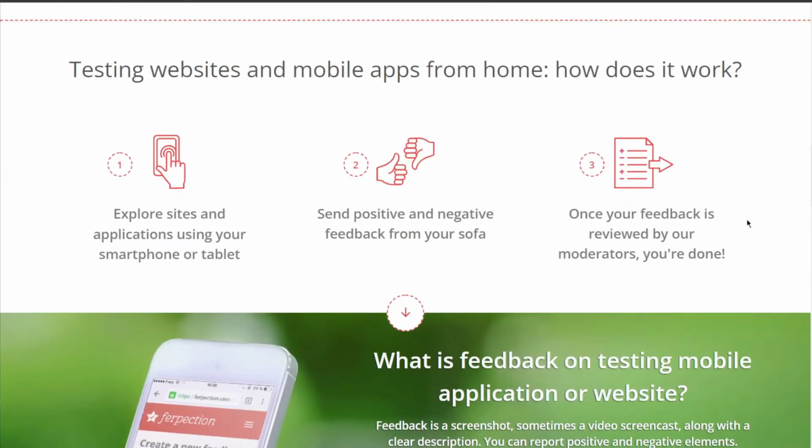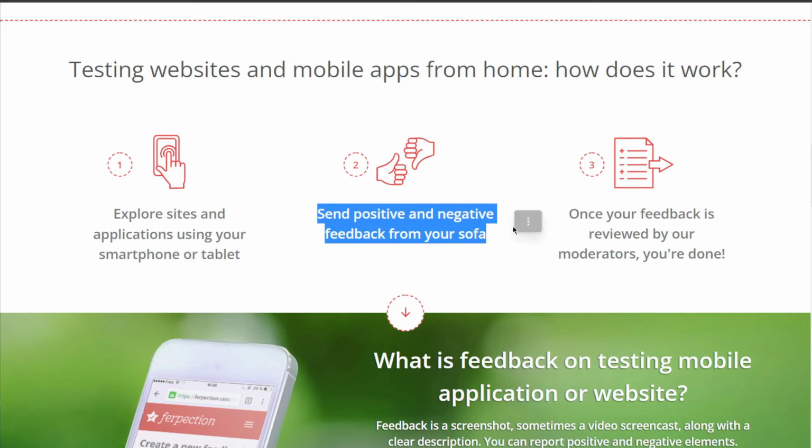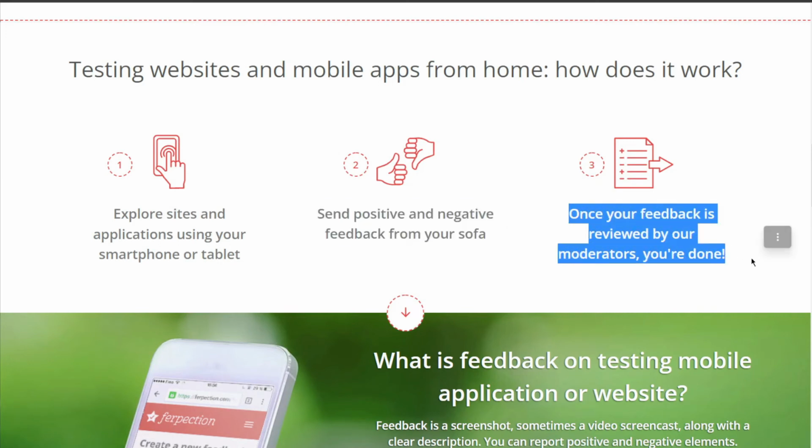That's the basic overview, but before we get into that, let's first learn about the foundations and nature of this opportunity, starting with how to work from home. You won't have to leave your house to pursue this method because you can earn money by working remotely by following the steps below. Step 1. Use your smartphone or tablet to explore sites and applications. Step 2. Send positive and negative feedback from your sofa. And Step 3. Once your feedback is received by the website's moderator, you're done.